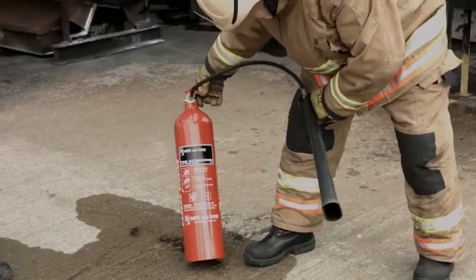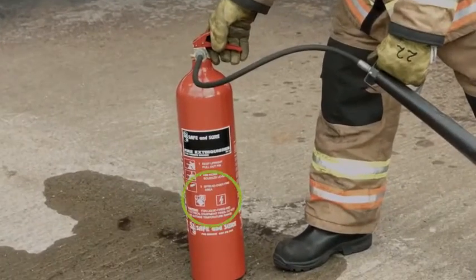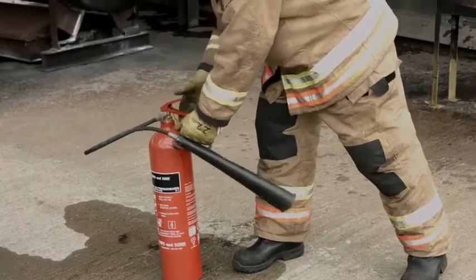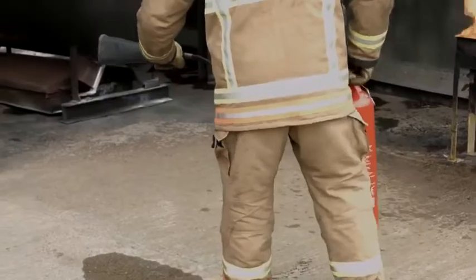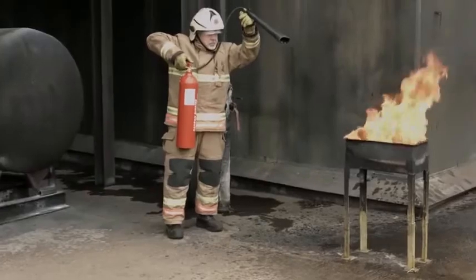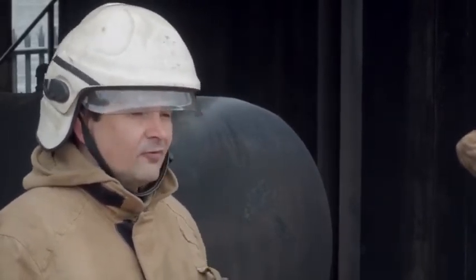Check that the extinguisher has got Class B or suitable for electricity related fires. And we will remove the tamper seal. We're now going to take the safety pin out of the extinguisher, and holding the extinguisher with the discharge handle, we're going to test the extinguisher and charge it. We're happy that the extinguisher is working, so now we approach the fire. Taking into account our own safety, we approach to approximately 2 meters. This extinguisher will last for approximately 22 seconds if discharged fully. When we're in position, we'll operate the extinguisher from about a 45-degree angle, directing the extinguisher towards the fuel.